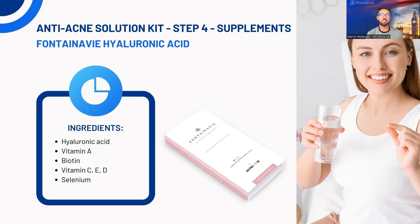It helps to normalize the appearance of pigmentation and balances the production of melanin. It assists in the promotion of healthy collagen and elastin formation by stimulating fibroblasts. What else? It also helps to increase the skin's immunity and gives it a radiant glow.